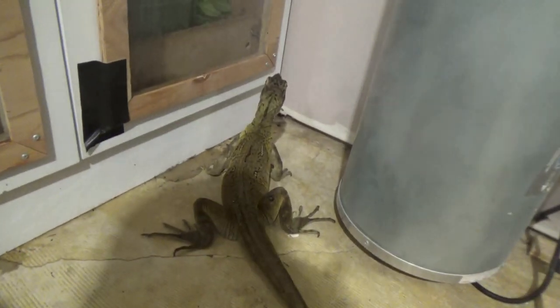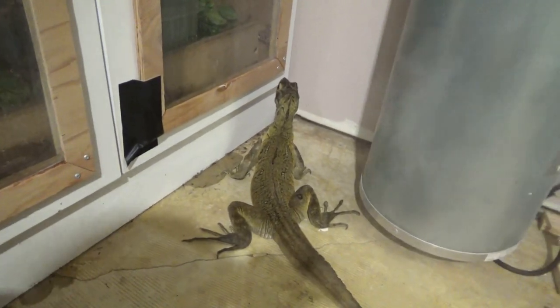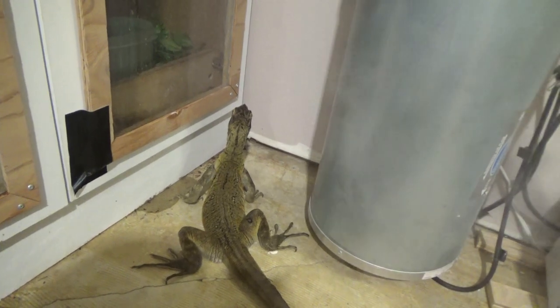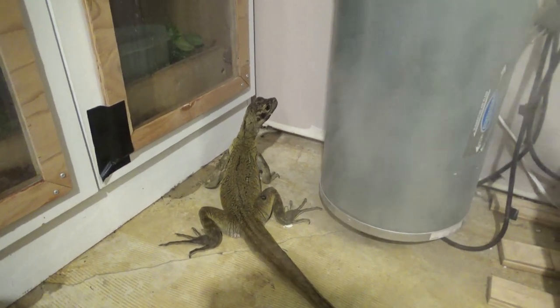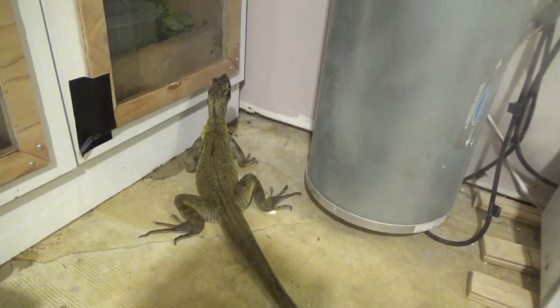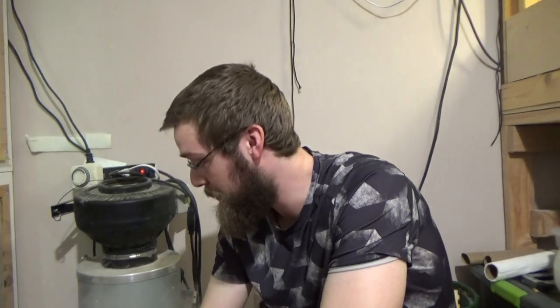So, I don't know why, but every single time I put her down in here, she comes to this cage and looks for little Blue. I'm not sure if she feels territorial or curious or what, but she obviously knows he lives in there, and she comes and looks inside his cage every time I get her out. It's just interesting.